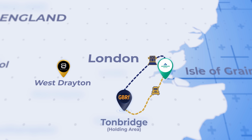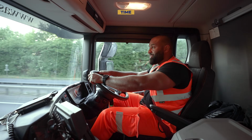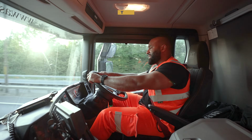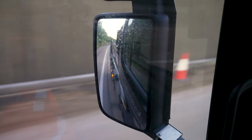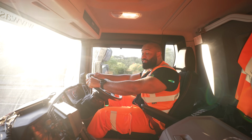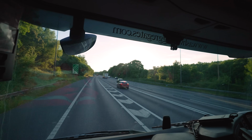It's 8 p.m. Generally, this work wouldn't be done at this time of the night. This will be done in the daytime. In the daytime, there'd be loads more traffic, and from the yard to Isle of Grain, we could probably do 2 loads a day if we're lucky. But at this time, the roads are pretty quiet.